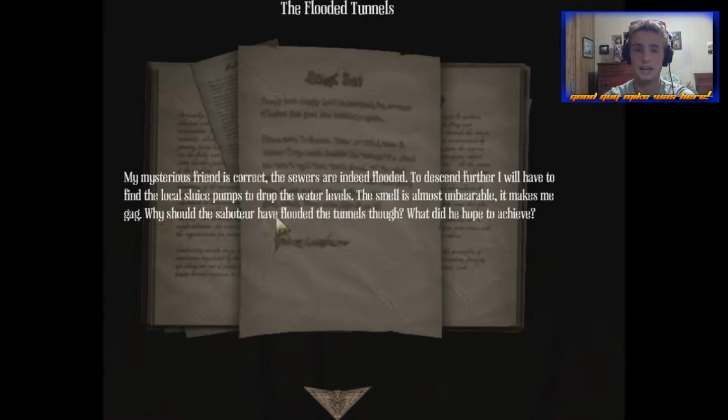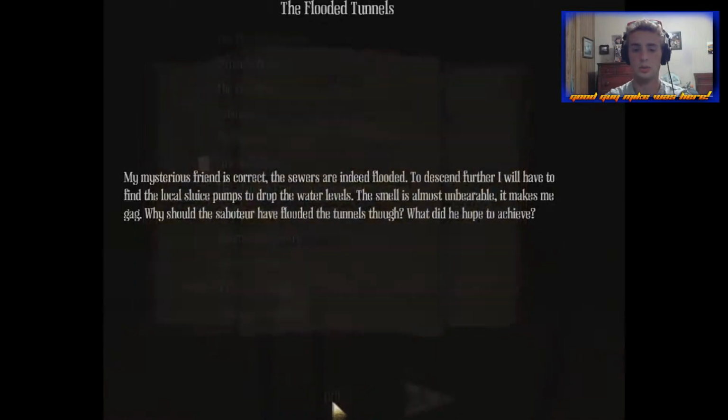It makes me gag. Why should the scepter have flooded the tunnels, though? What did he hope to achieve? Probably there's something down here that he's trying to hide or destroy, I don't know. Let's see, oh look, a note.